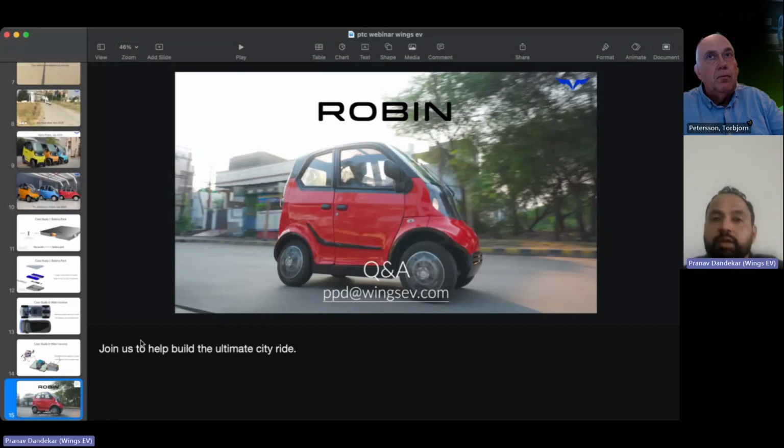In my mind, if we can encourage more people to use micro mobility, to use smaller vehicles, that kind of energy efficiency taken together could make a big dent in the climate problem, right? And so it's this drive to make a small contribution to an important problem that drives us all at Wings EV.